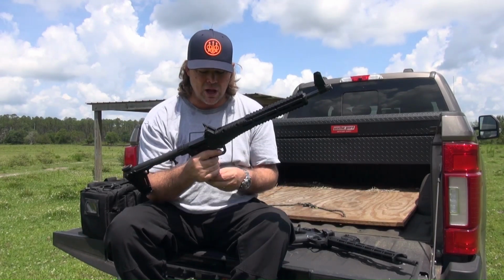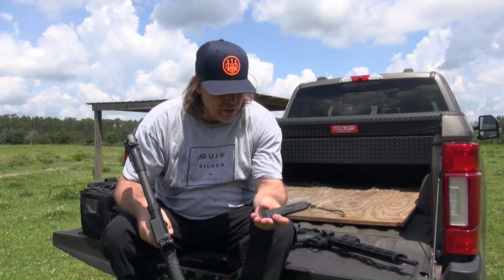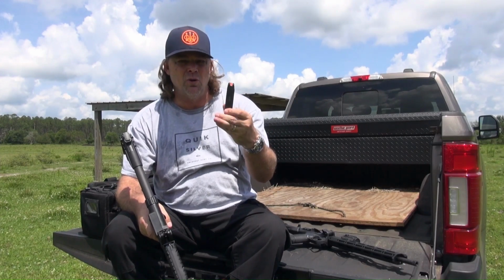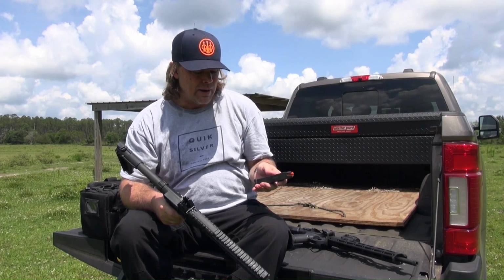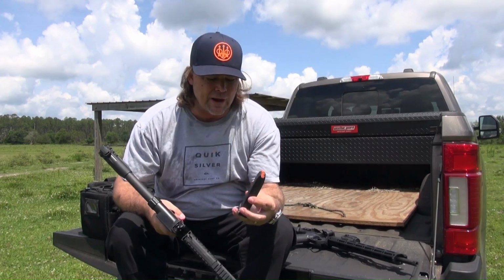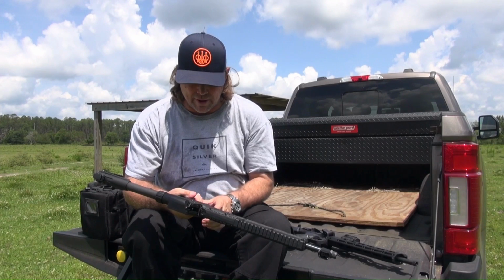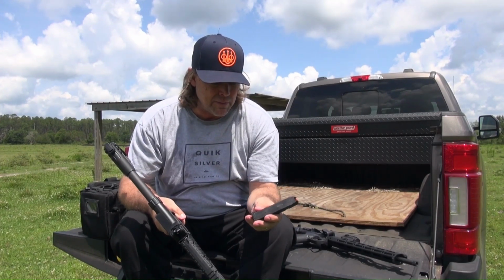The Kel-Tec takes Glock mags. The magazines that come with this are P-mags. They're not actual Glock magazines. You can see that they don't have the holes in the back like a regular Glock magazine does. But I got a bunch of Gen 5 G17 magazines that fit in here just fine, and the Glock magazines are better than these P-mags, right?